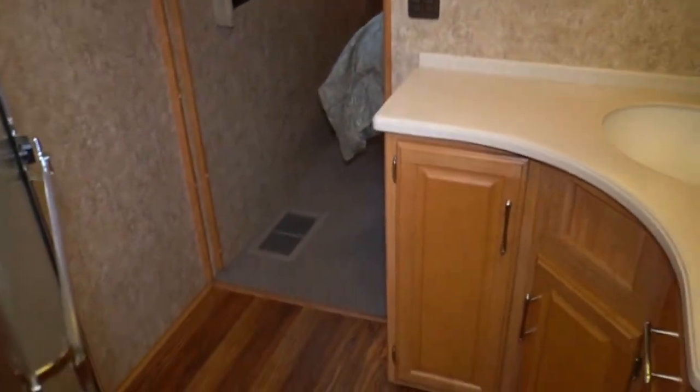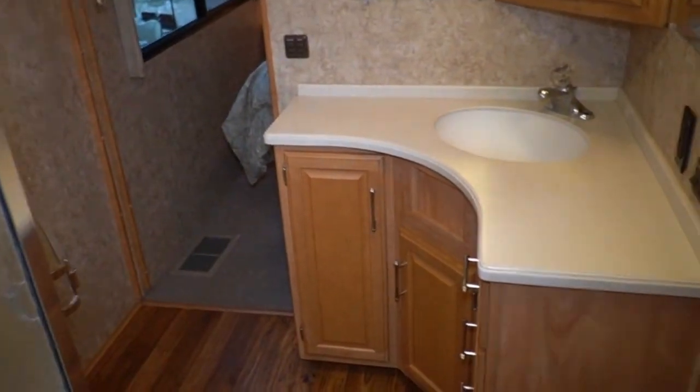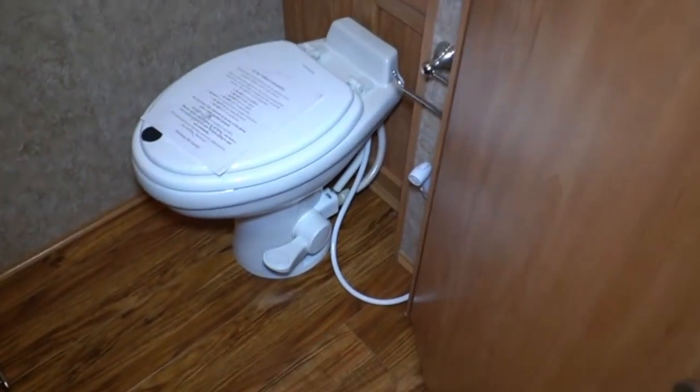Walk-through bathroom. I like this right here, guys. When you walk through, you don't have a direct line of sight to the bedroom, so it gives you a little bit more privacy. You step to the right, you've got a water closet, porcelain elongated RV toilet. Now, guys, it's never had one according to the paperwork, but it does have washer and dryer hookups in here.